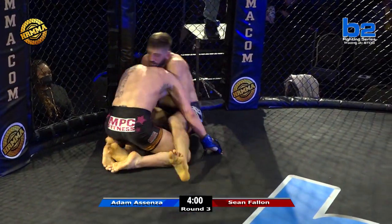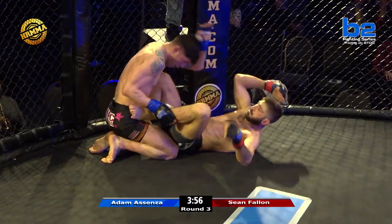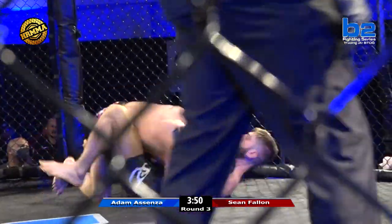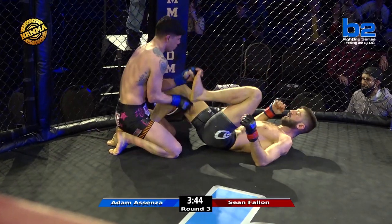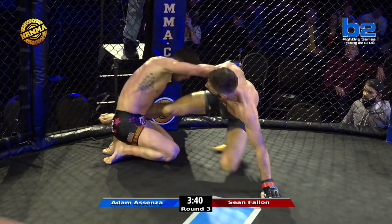And Fallon's got a hold of Assenza's neck. Fallon's on the neck. No. He let it go. But now he's in the guard where he wants to be. Assenza just stands up and chills. It's just such dominant control right here. Yeah. This seems very comfortable. He's blocking everything he needs to.